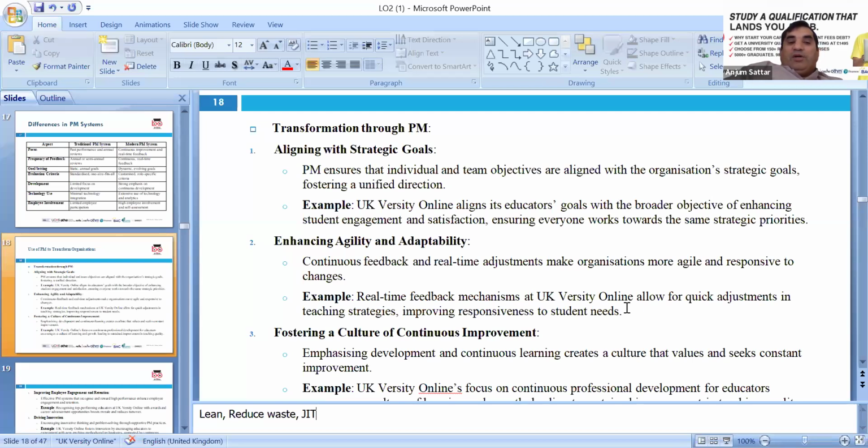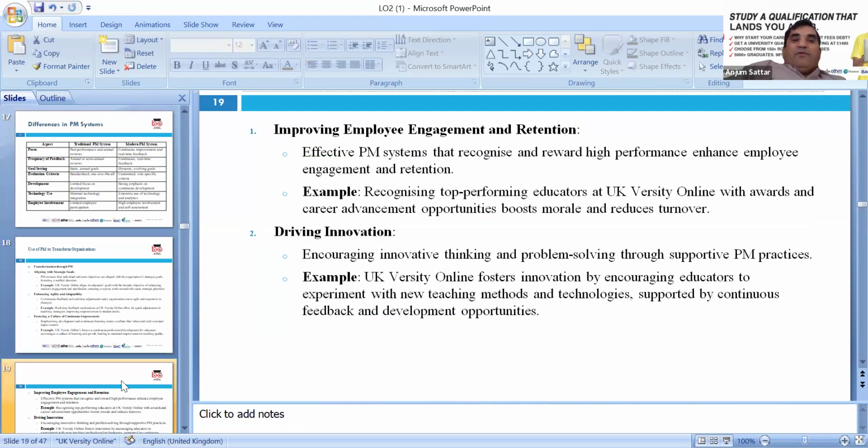So we have to think about the university. We can make quick adjustments to teaching strategies. We can carry on with pedagogy and andragogy, fostering a culture of continuous improvement, and we focus on continuous professional development. Improving implies engagement and retention. High performance teams recognize the top performing educators, which is according to the university, driving innovation.